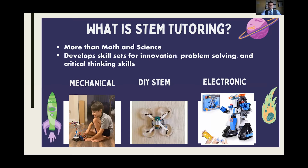DIY STEM is what Future Innovators has incorporated into our learning, and as you see in the middle picture, that DIY STEM project is using cans, popsicle sticks, a battery, an RC motor, and propellers to build a small RC drone. Electronic STEM is combining mechanical projects with coding to use a phone to control it.